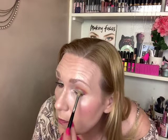Alright, I think I got it where I want it. And then I thought it was really cute that the liner I pulled out to line my waterline, it's Colourpop, obviously, but it was called Charmer. I kind of think that's cute with the Winnie the Pooh collection, because it's just a charming little collection, you know? It's adorable. It really is, though. It's a very, very cute little collection.